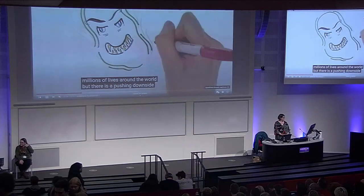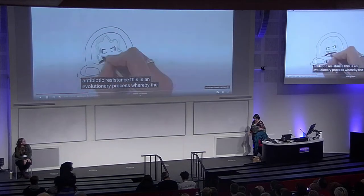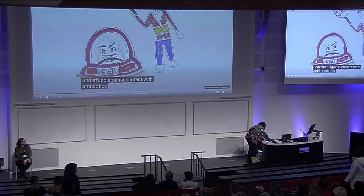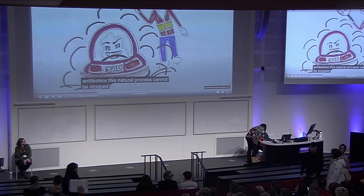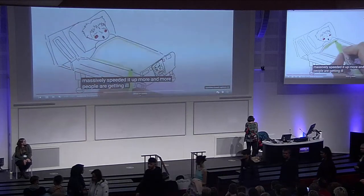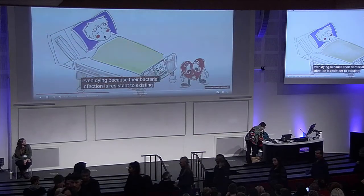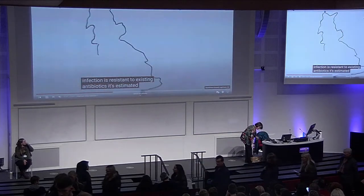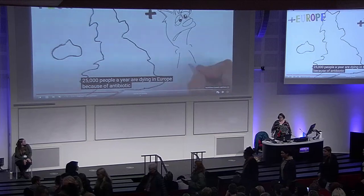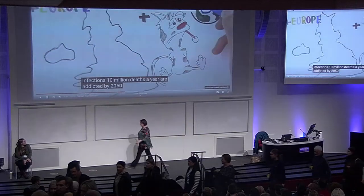But there is a crushing downside called antibiotic resistance. This is an evolutionary process whereby the chemical structures of bacteria adapt and defend against contact with antibiotics. This natural process cannot be stopped, but human intervention has massively speeded it up, and more people are getting ill for longer and even dying because their bacterial infection is resistant to existing antibiotics. It is estimated that at least 25,000 people a year are dying in Europe because of antibiotic-resistant infections. 10 million deaths a year are predicted by 2050.